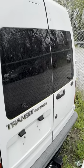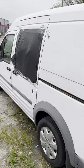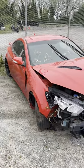Transit Connect. Yep, door's locked. All right, well, that's what you have. You saw the back from the inside. All right, up after the Transit is gonna be lot 36, a 2016 Hyundai Genesis.